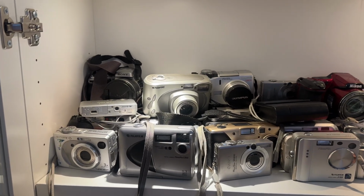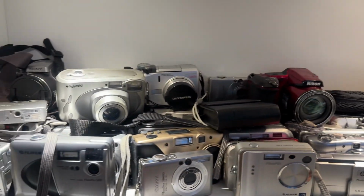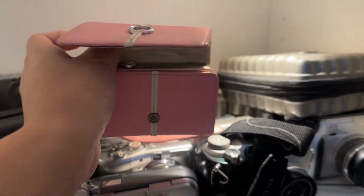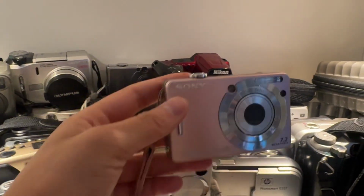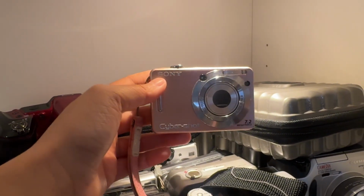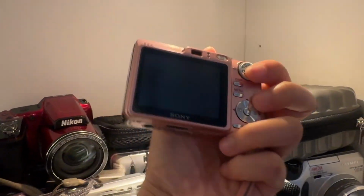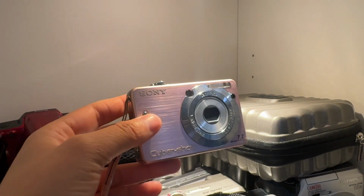So we are on my digital camera shelf now. There's a lot of them, but I'll only mention a few that are most notable. So let's go. First camera, we have this. Okay, so I have this Sony Cybershot camera. There are a lot of them in here, but this is a really special camera because I grew up with this camera. I took mirror selfies in the early 2000s and 2010s with this camera. I grew up with it. Literally my favorite camera of all the cameras, just because it has so many fond memories.